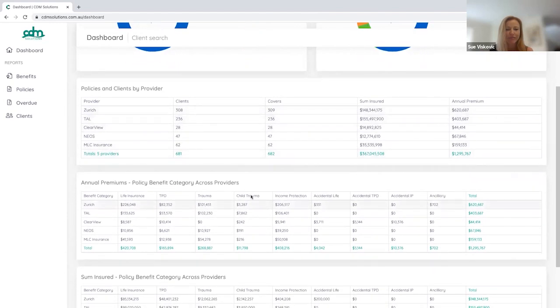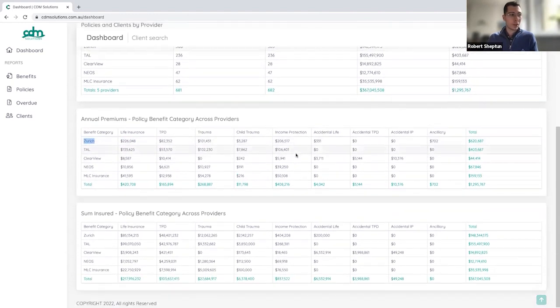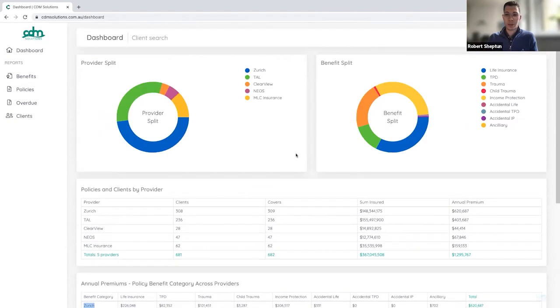And then I can see there beneath you've got both. Yeah, and that's more detailed information. For example, we know that this particular advisor has this amount of life insurance premiums paid with this provider. Fantastic. So that gives you an understanding of your overall business position.